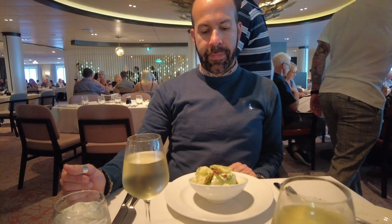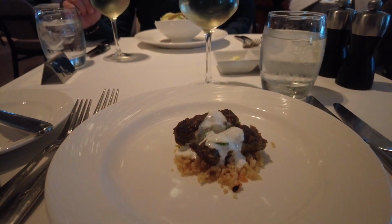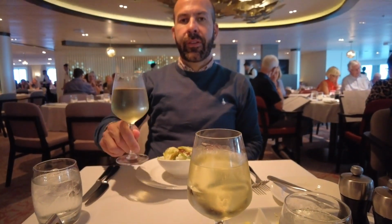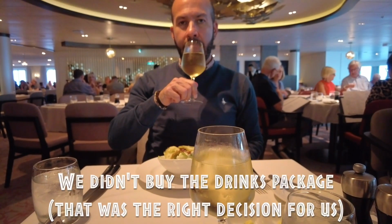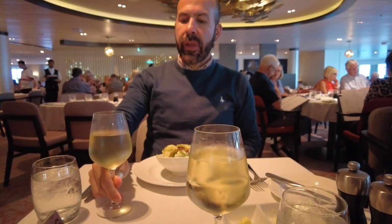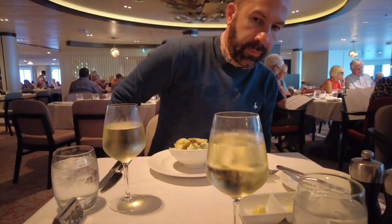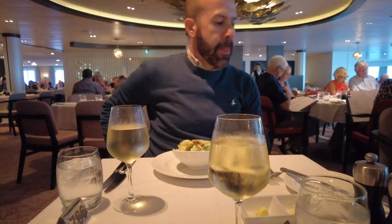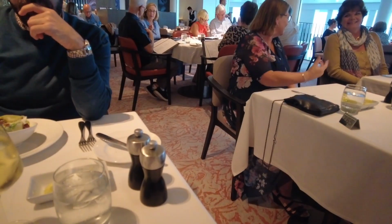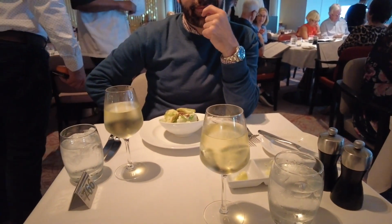James ordered the Caesar salad, and I've ordered the lamb kofkas, and we've both ordered a large glass of Sauvignon Blanc from New Zealand, which was about £9.50, but it's actually really nice, probably the nicest glass of wine we've had. And I've got to say, the main dining room, compared to the other cruises we've done, like with Celebrity and also Royal Caribbean, I can't tell you what the food's like yet, but in terms of the spacing of the tables, you don't feel like you're on top of each other, so that's really nice.